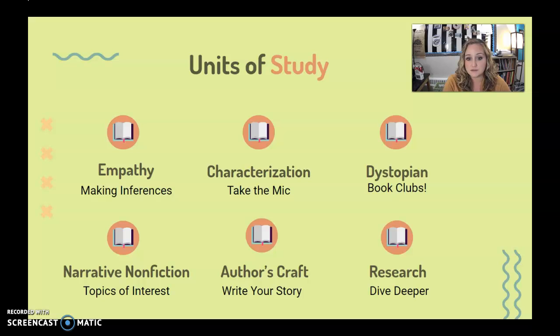We have a unit, a dystopian unit, in which students actually are in book clubs, and they get to choose from a wide variety of dystopian texts, and we focus a lot on theme, finding the theme, since dystopian texts can teach us so much about the world, about how the author sees the world.